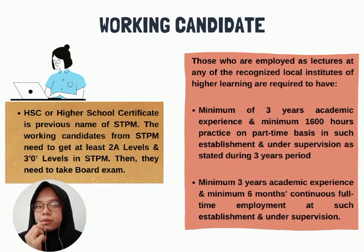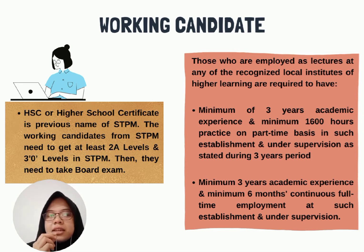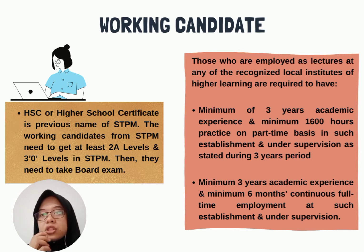My name is Nur Amal Shahda and I will present about working candidates. For those working candidates who are from STPM, they need to get at least 2 A-levels or 3 A-levels. Next, those who work as a lecturer or are recognized in a local institute are required to have a minimum of 3 years of academic experience and a minimum of 1,600 hours of practice on a part-time basis in such an establishment and under supervision during the 3-year period. Another choice is a minimum of 3 years of academic experience and a minimum of 6 months of continuous full-time employment at such an establishment and under supervision.